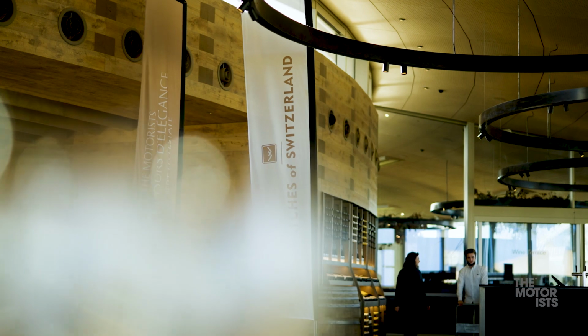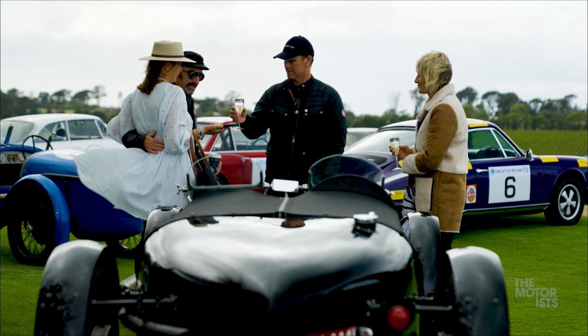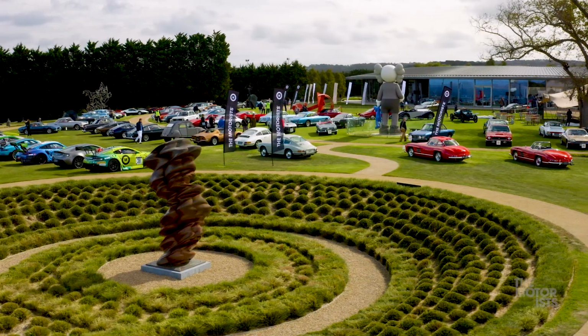As a venue, Point Leo is fantastic. Oh, it's fabulous. And this could become an annual thing. In terms of presentation and atmosphere and everything, to some degree, like Pebble Beach. Exactly. We're shooting to be the Southern Hemisphere's version of all of these.